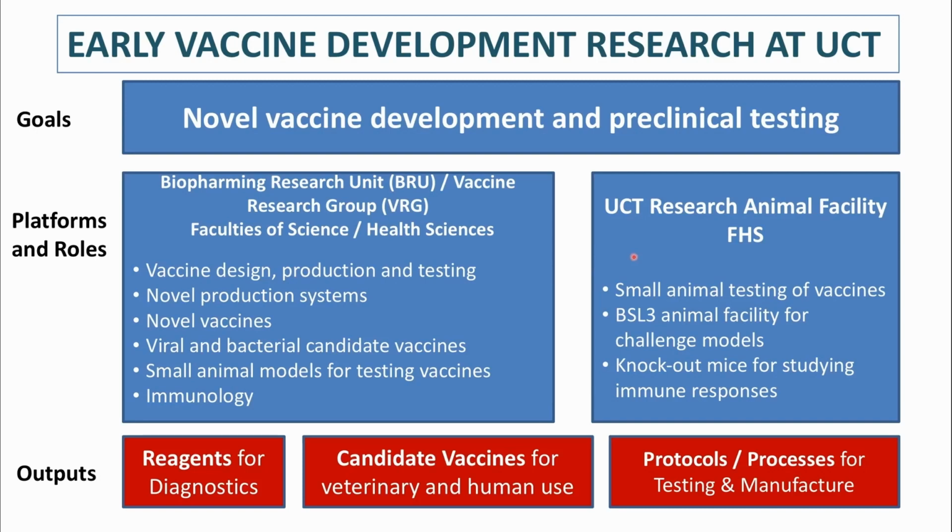There's also a BSL-3 animal facility for challenge models, and the potential of using knockout mice for studying particular immune responses in detail. Outputs are, and a neglected output is reagents for diagnostics. If you're working on novel vaccines, you're going to need novel reagents in order to assay for responses against them. Then the candidate vaccines for veterinary and human use, and then protocols and processes for testing and manufacture that could be handed on to, for example, partners in chemical engineering.